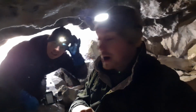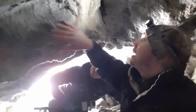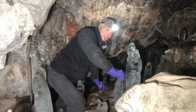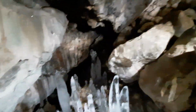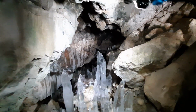We do need to be a little bit careful on the first way in because as we just showed you, there's a lot of these ice pinnacles and a lot of this roof is just covered in ice and frost. Look at that. I don't even know how we're gonna get down there. It's definitely gonna be a lot harder. It's gonna be a tight squeeze.